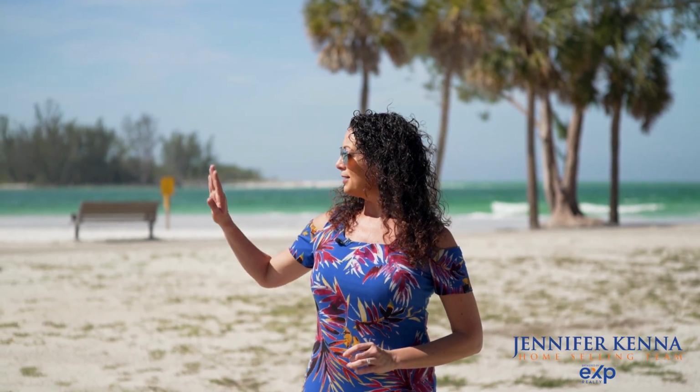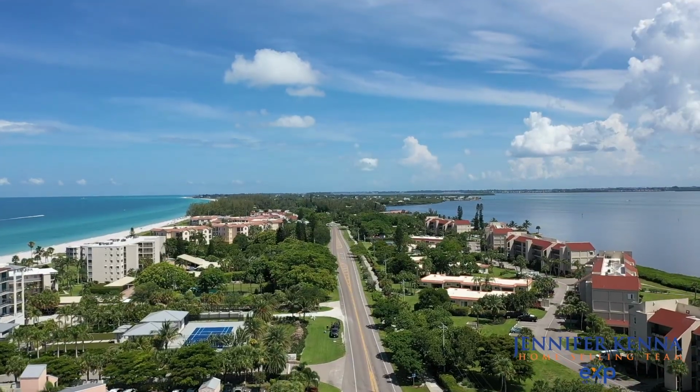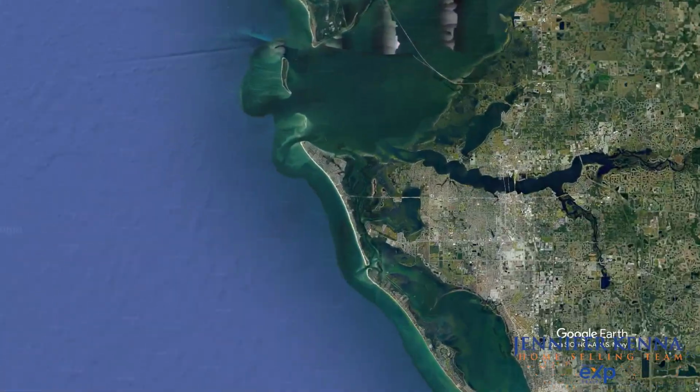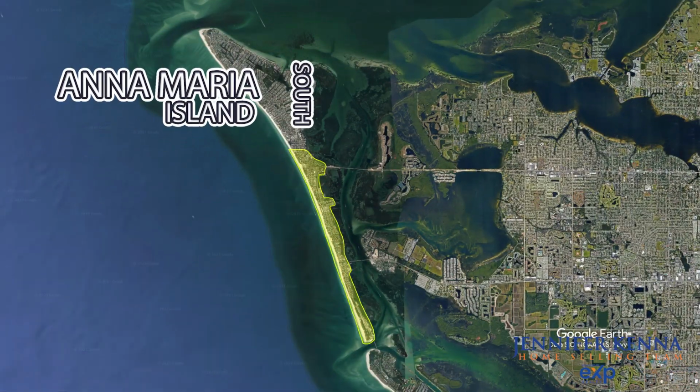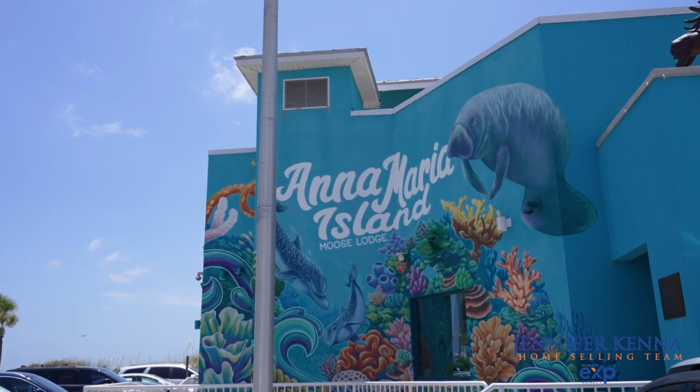It's also right across the bridge from Longboat Key, which we'll talk about in another video, which is also a very beautiful location. So today we're going to talk about the south end of Anna Maria Island. There's lots of really cute restaurants there. You're not going to find any sort of chains. There's no McDonald's, there's no Taco Bell, Outback Steakhouse. You're never going to find that on this island. So it's kept very, very small intentionally.